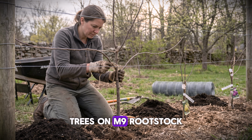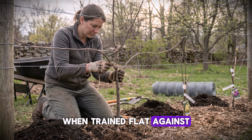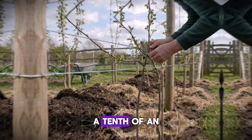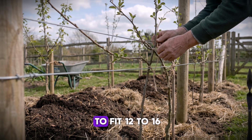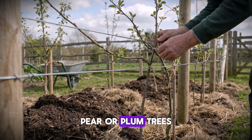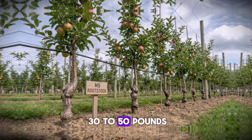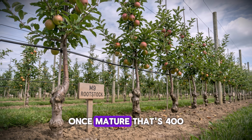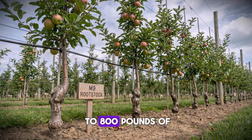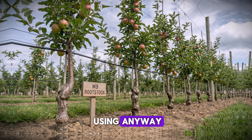Trees on M9 rootstock stay under 8 feet tall and can be planted 3 to 4 feet apart when trained flat against a fence or wire. 1/10 of an acre has enough perimeter to fit 12 to 16 dwarf apple, pear, or plum trees along the edge, most of them producing 30 to 50 pounds of fruit a year once mature. That's 400 to 800 pounds of fruit annually from ground you weren't using anyway.